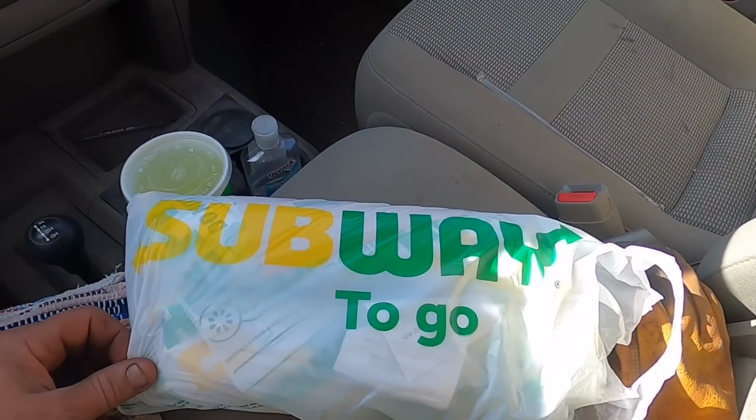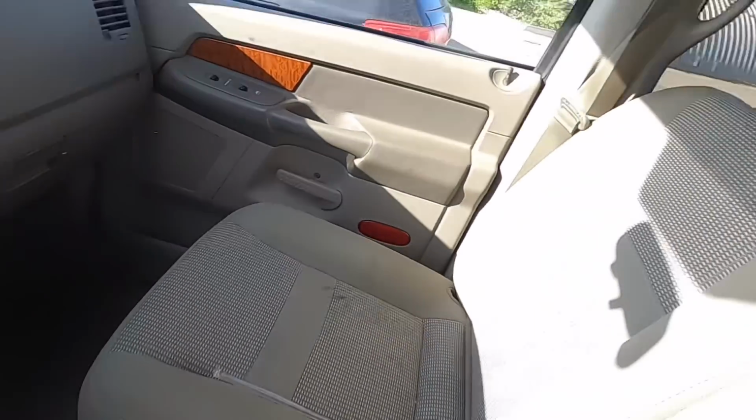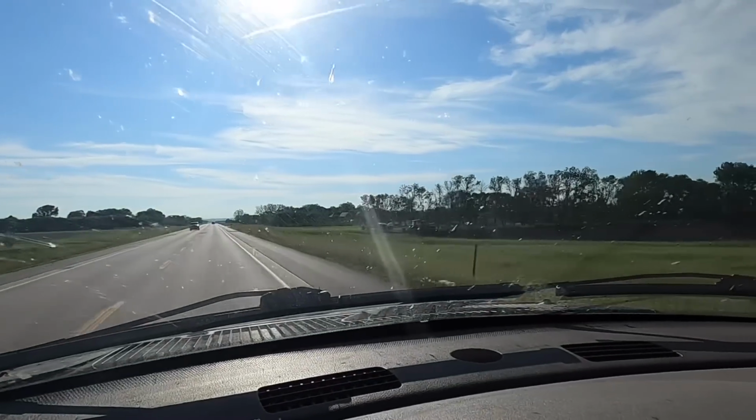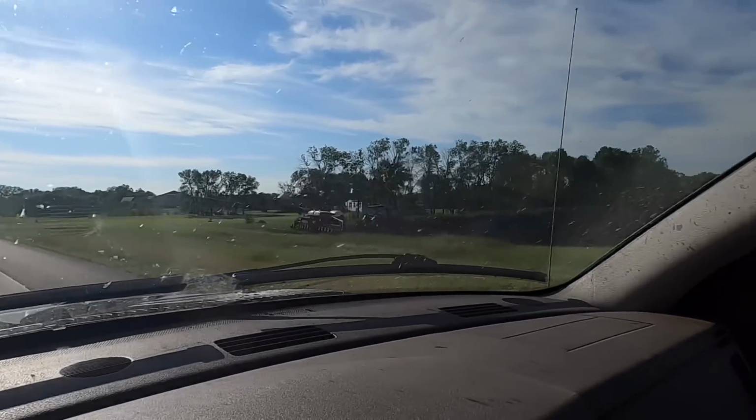Well, I stopped at Subway back there and got something to eat. So now I'm gonna head back over to the field and eat it, and then start planting. Well, I guess we're not the only ones still planting yet.